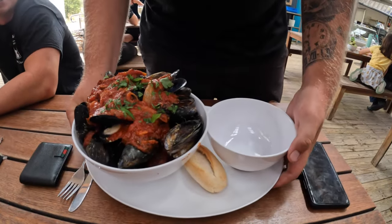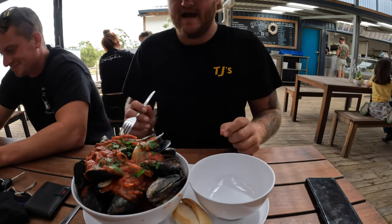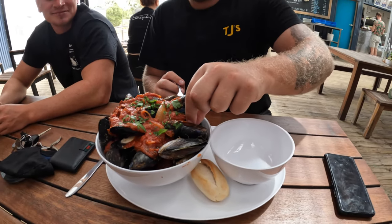Oh, wow. That's a lot of food. What type of mussels did you get? España. It's like a bolognese kind of sauce.